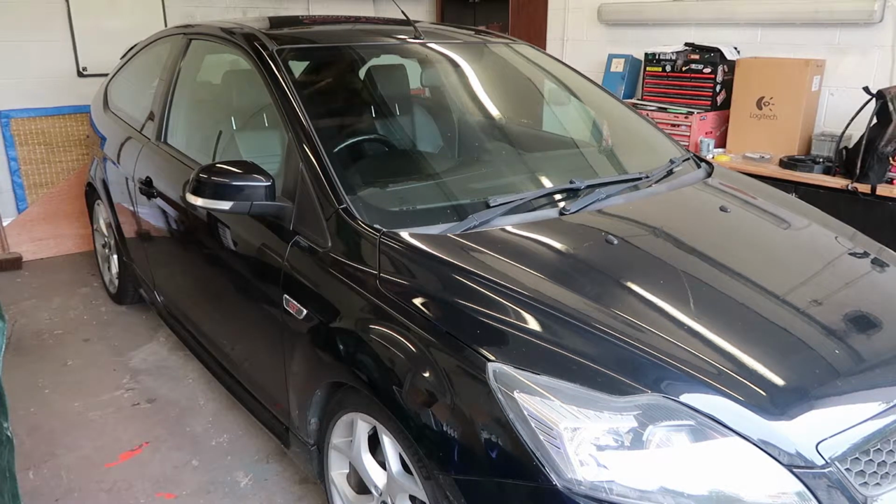Depending on the age and the mileage of the vehicle, you want to check that it's had things done like its water pump and its timing belt. Check for receipts for those types of things. Water pumps and timing belts, it's not cheap. It's probably going to cost you £500–600 to get the two of them changed.